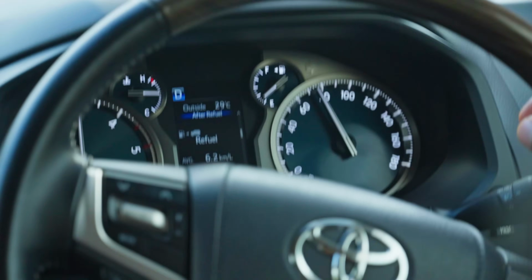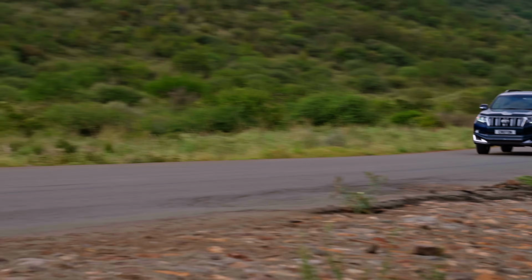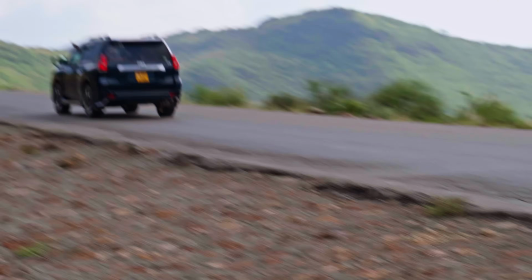Yes. And I see we're in a place where we can actually confirm if this car can actually sprint. So let me put on a timer. We're clear now? 1, 2, go. We are at 80, 90, 100. Wow. So 10 seconds.